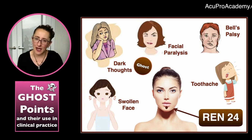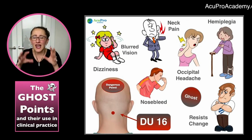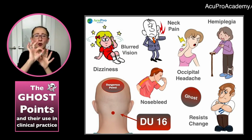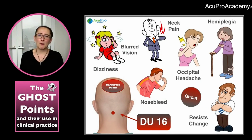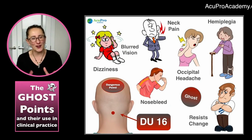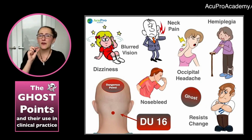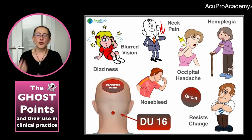Ren 1 was a sensitive area. Du 16 is considered a dangerous point because it is right where the foramen is, where the spinal cord goes right through to get to the brain. So the needle technically could go through the foramen into the brain and make the brain bleed. We so don't want to do that. So if you feel uncomfortable needling Du 16, you can acupressure it. But if you stay very, very, very, very shallow, we should be safe.